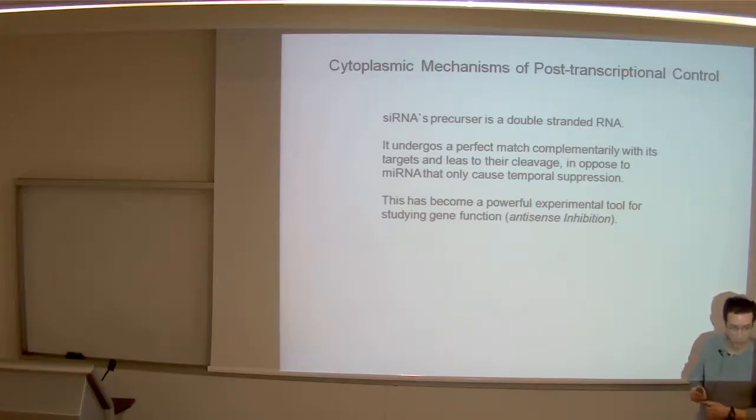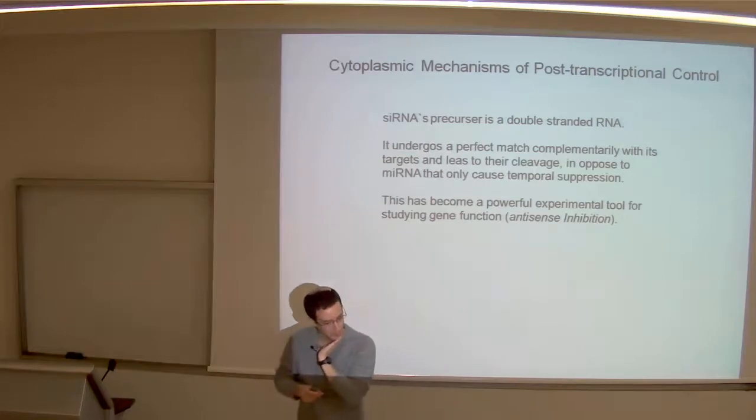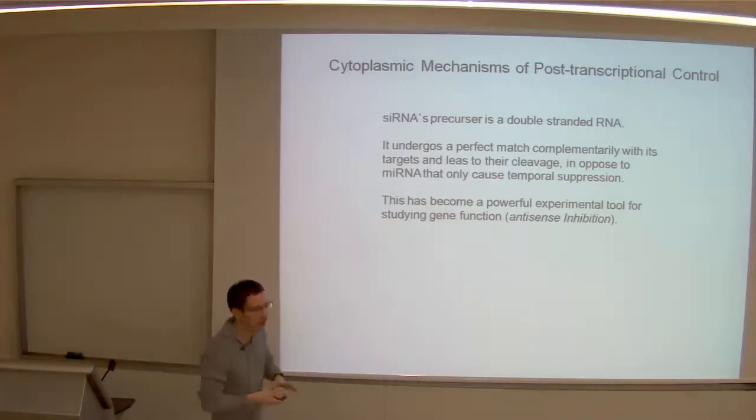You don't change the genome this time. You just influence the RNA level, so it has much more acceptance in the eyes as well of the outside, outside the academia.